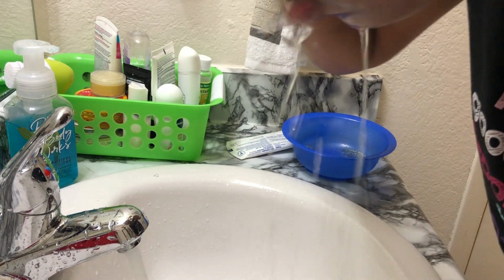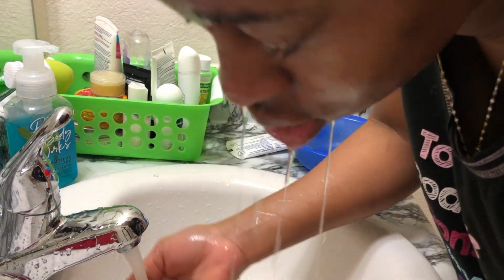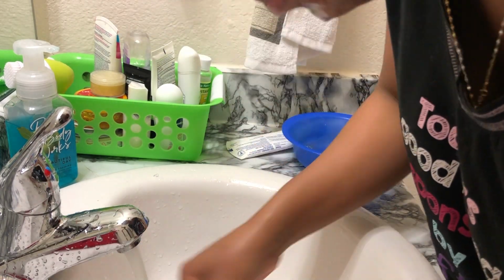So after that, I go ahead and wash off my face. After using the brush, the brush really cleans the face very well. You need to use something like maybe a towel or a brush. It really cleans the face properly.